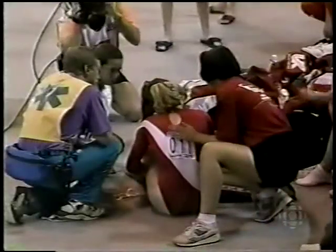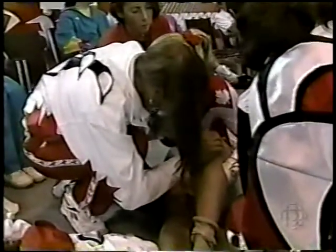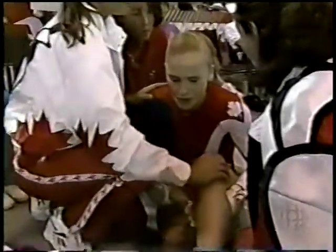You can see it in her face. What a tough break. There's a look at Stacey Galloway down on the sidelines. And that knee taking a tremendous beating on the dismount. But what a courageous performance just to get up on the bars.